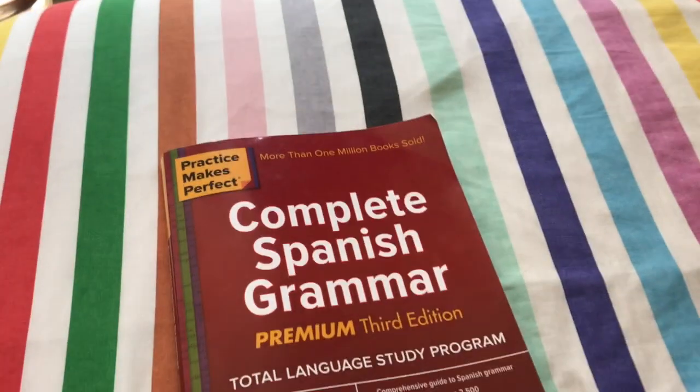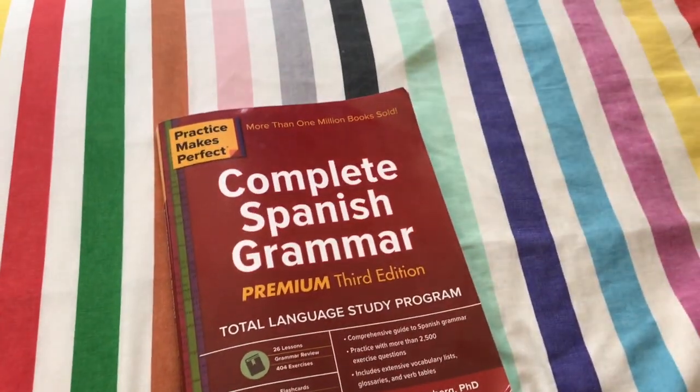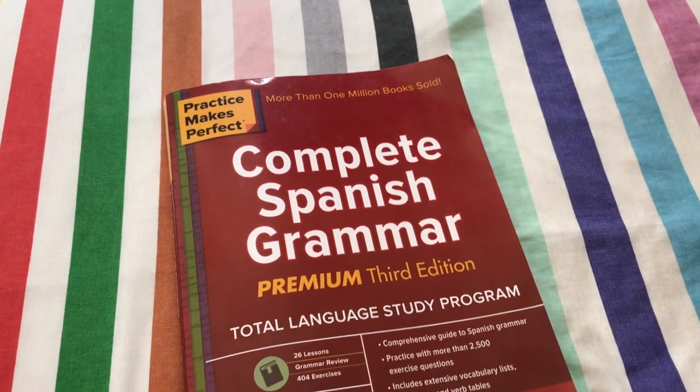And I know a lot of people will say that comes with more practice and stuff, but I know the kind of learner that I am, and I kind of enjoy these sort of study tools. So I'll show you the book that I've been using. I don't want to lose my page. So it's Complete Spanish Grammar.